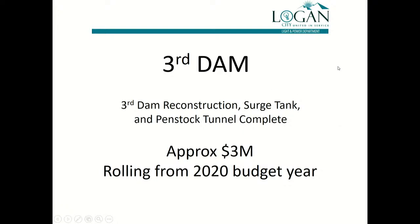Just to touch on some of the bigger projects, the third dam project: the reconstruction of the dam itself, the surge tank and the penstock tunnel are mostly finished. We're just finishing up punch lists required by the Forest Service and FERC, but it's mostly complete. Didn't you have somebody take off on you? Yes, I've got the consulting engineering firm, Stantec. They lost the project engineer, and they've kind of disappeared on us. So we're struggling to finish the project, but there are things we can do without them. We're looking at hiring another local firm to help us move the project forward, and I have about $3 million in that account still, so I'm going to roll that forward.